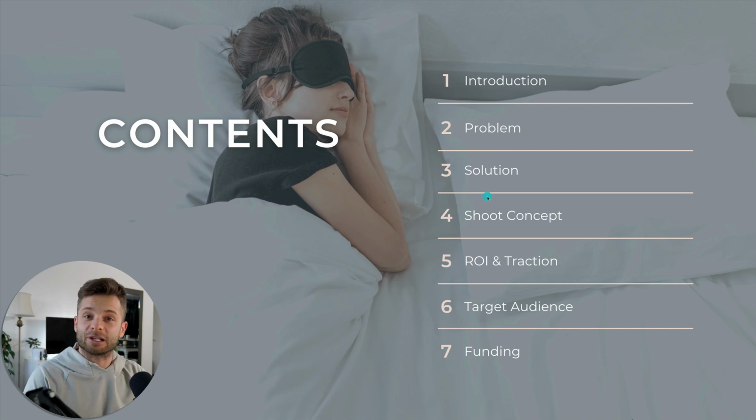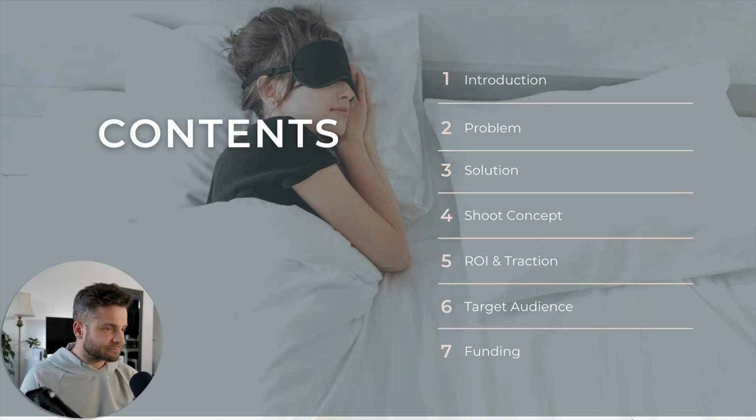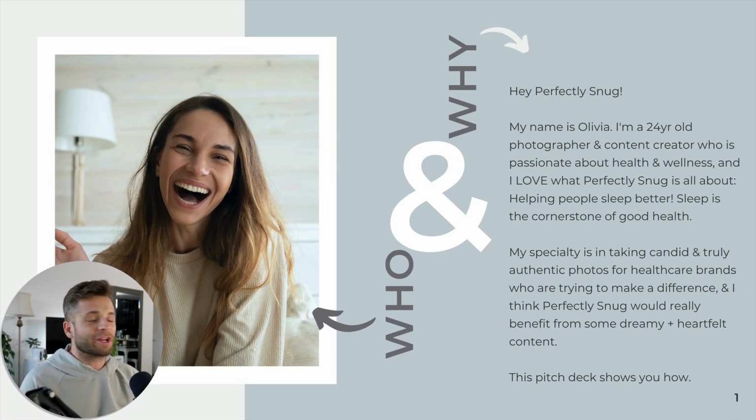Next, we're going to talk about the solution. We're going to show them the path. We're going to show them the possibility that is there. And then we're going to talk about the shoot concept, which is the actual path itself. We're going to talk about the ROI and traction, why they should do it with you and what they're actually going to get out of it, removing that risk and showing them the reward. And then we're going to talk about target audience and finally funding, where we present our offer and our pricing. Okay? So let's take a look here. Number one, you want to have a section on who you are, why you want to work with them.